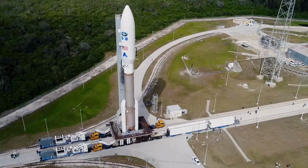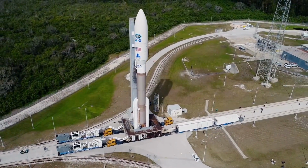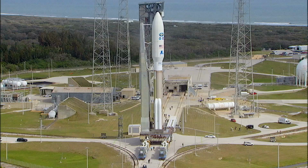Tiffany, what I want to know is, this is your first time out for a rollout? It's my first time being this close, and I really have to thank ULA for allowing NASA Edge and us this access. I mean, this is phenomenal. My job is so cool right now. Yeah, this is great just to see this thing rolling, and I'm hoping everybody's going to get to see this roll by here as we finish up.